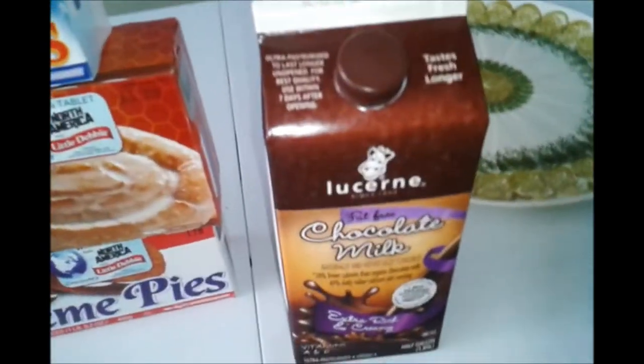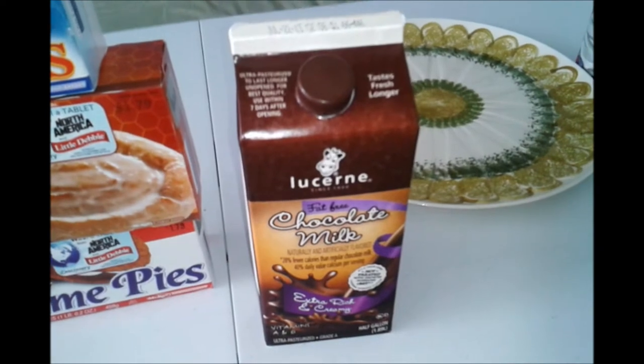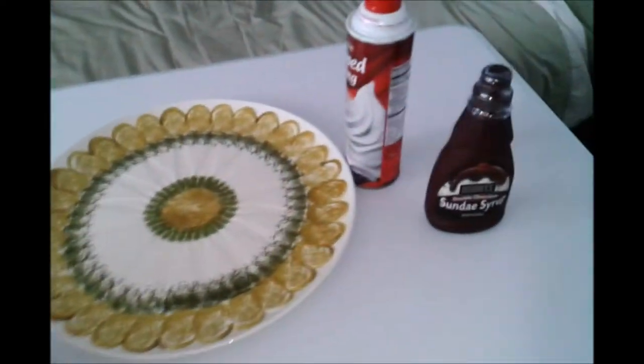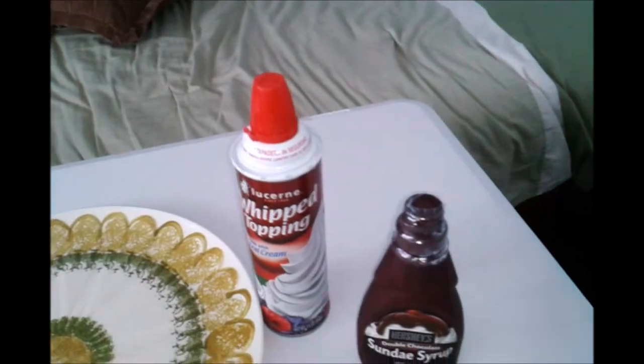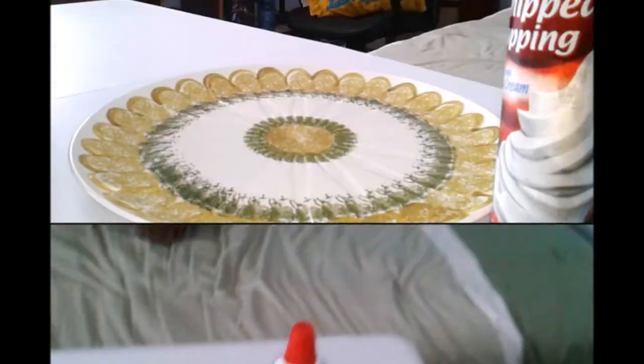Plus, we can only have chocolate milk as a beverage. So, I only got half a gallon, so it's cool. Top it off with whipped cream and chocolate syrup, which will be the topping of our mountain. It will look pretty good, don't you guys think?